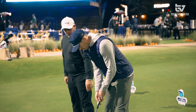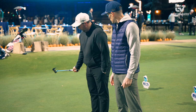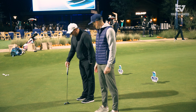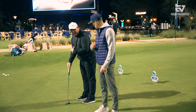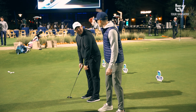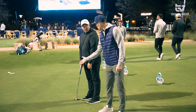So what happens is with any club, watch this. Any club, you take it back. Where does it want to go? Wants to fall inside. What happens when it falls inside? It opens. So when we get the center of mass of the putter outside our own body center, those two things don't match up. So we take it back and then it wants to almost shallow. It does that in my golf swing too. But as it shallows, it opens. So that would make sense for the open face toe miss.